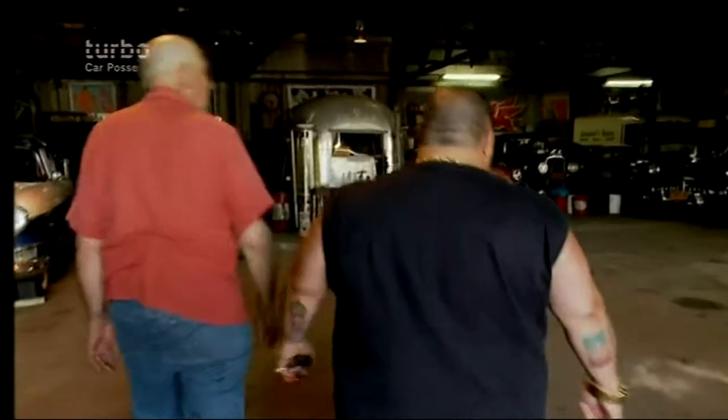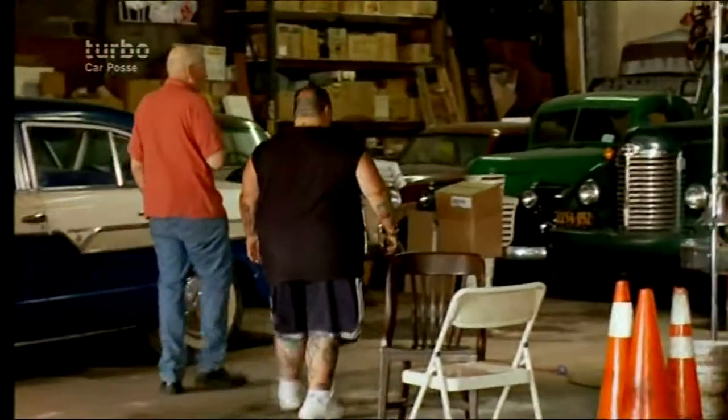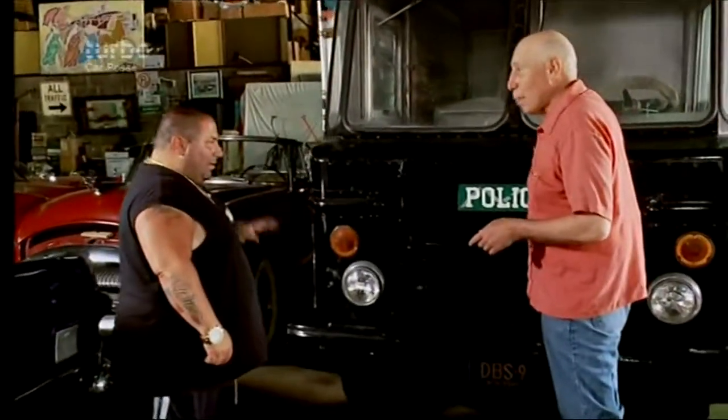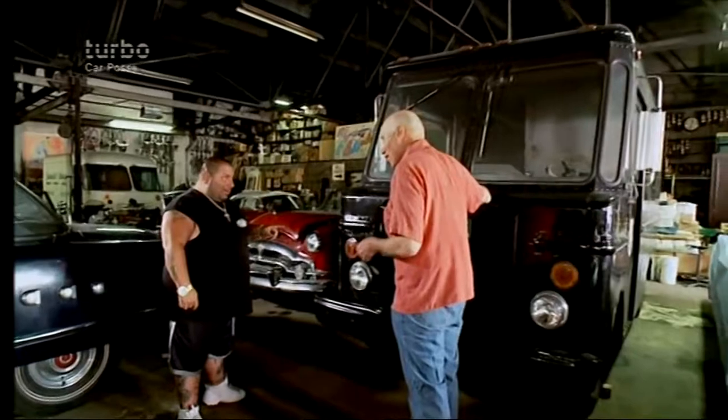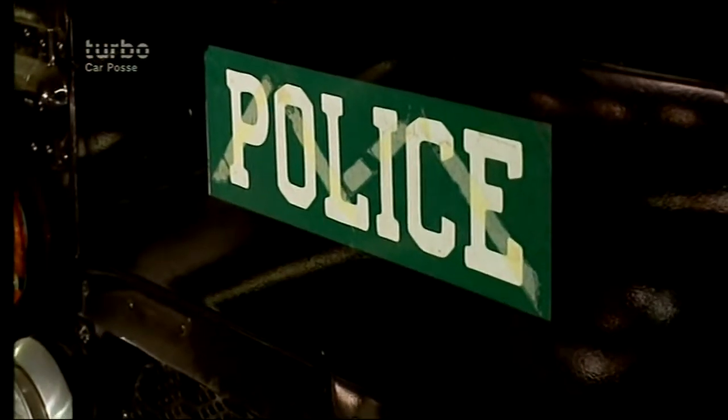What else do you have that I could buy? Because I got to go back to Broadway Motors with a car. What about a classic truck? A '68 GMC step van. This truck. Out of everything in here, you bring me to a police paddy wagon. Right.